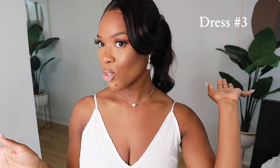Alright guys, third dress, and I actually changed my hair again for this dress, just a little something, you know. This is called the Forever Radiant Backless Dress. Now guys, this dress is an absolute stunner. It's here to make an entrance. It should have been called the Make an Entrance Dress, but it's not. It's the Forever Radiant. And this dress was actually $108.